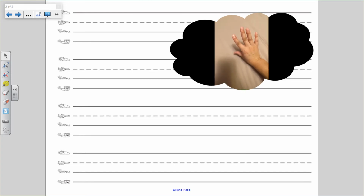Clap. Echo. Let's tap it out. K, L, A, P. Good. Now let's spell the word. What's the first sound? K. Good. What says k like in cat? C, that's right. So let's write C. What's the next sound? L, good. What says L? L, that's right. So let's write L.